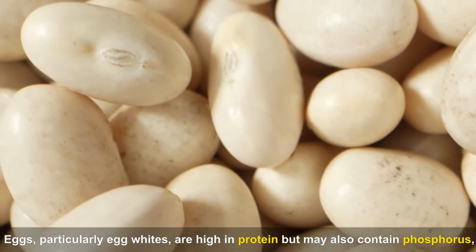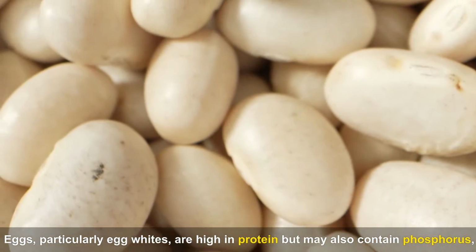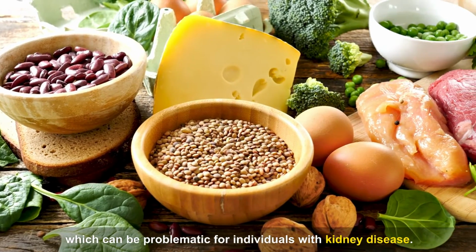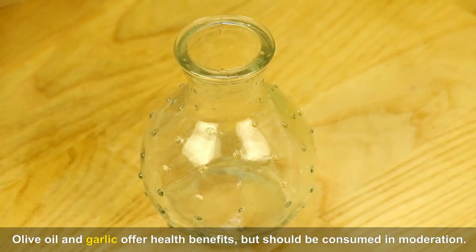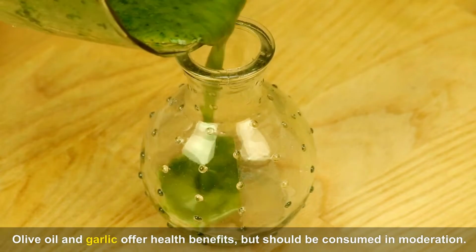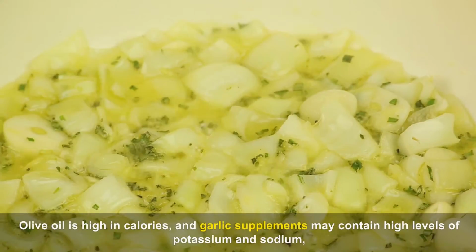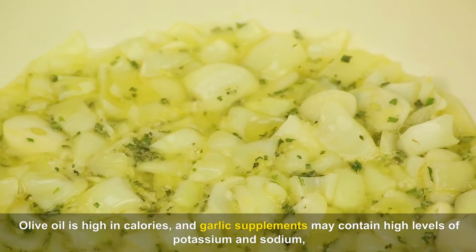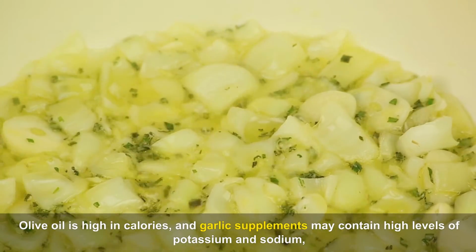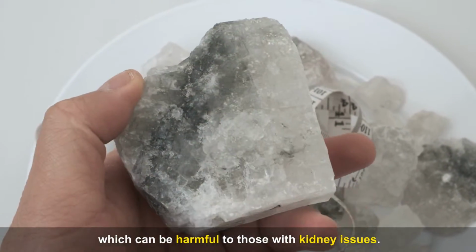Eggs, particularly egg whites, are high in protein but may also contain phosphorus, which can be problematic for individuals with kidney disease. Olive oil and garlic offer health benefits, but should be consumed in moderation. Olive oil is high in calories, and garlic supplements may contain high levels of potassium and sodium, which can be harmful to those with kidney issues.